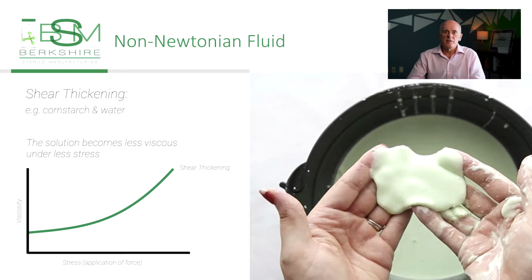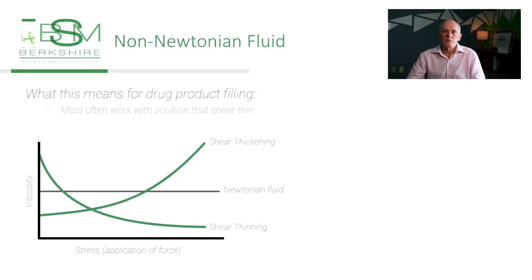A good example of this is cornstarch and water. If you were to stir this solution slowly, it looks milky and thin, but if you vigorously stir it, it becomes much more viscous. We more often work with polymers that shear thin. This makes the production easier since it is easier to mix the drug product once you get the mixer started. It will move much easier.